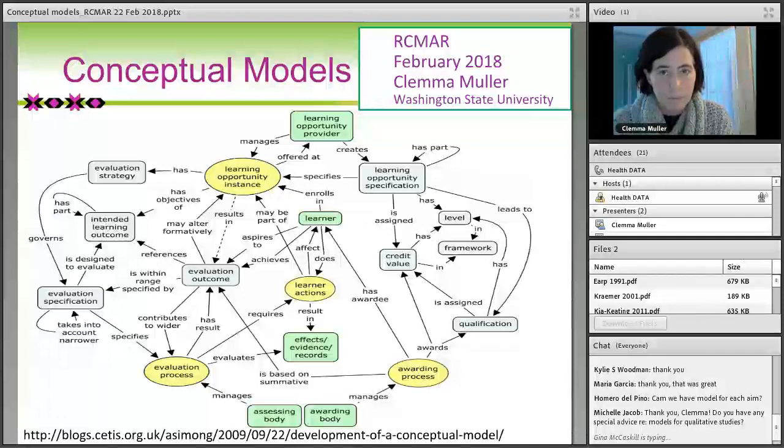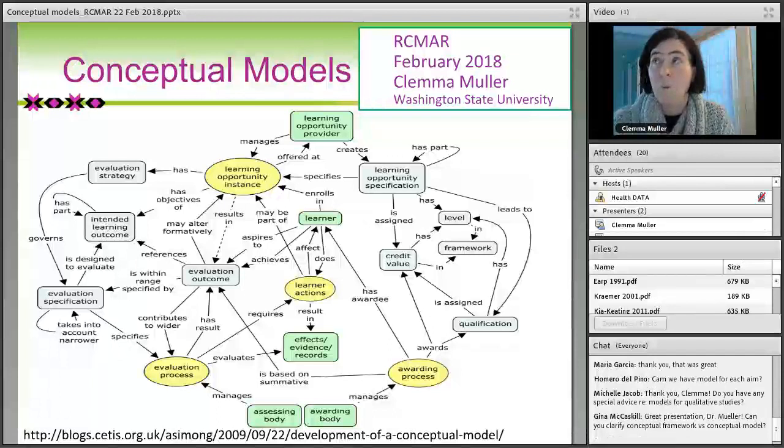So Clemma, this is Nina again from the Coordinating Center. I had a question. Are there pitfalls that faculty, especially junior faculty, maybe encounter as they're trying to do this? And could you maybe say a little bit more about what people can avoid? That's a great question.